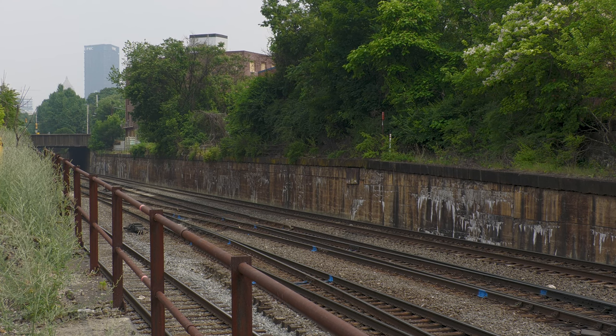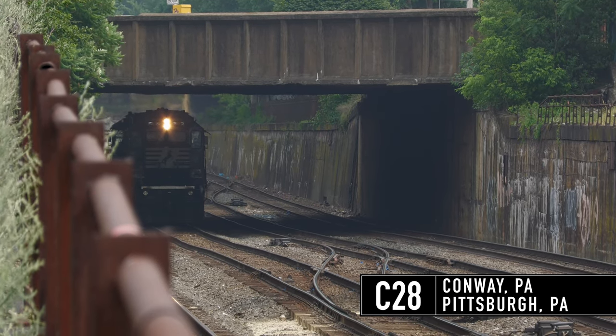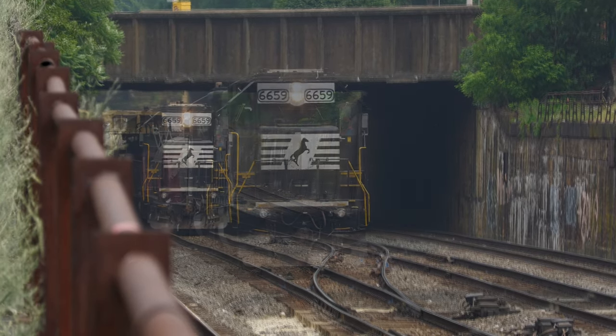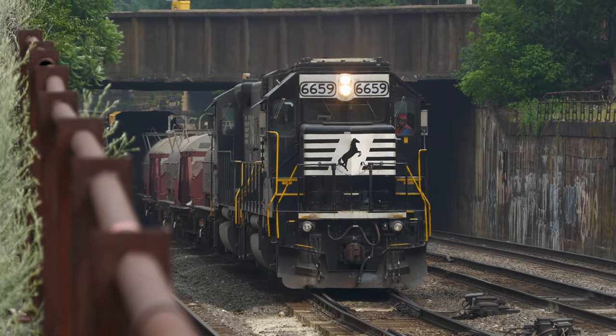Trailing behind 63V by just a matter of minutes was local job C28. Today's job is powered by a Norfolk Southern slug set. And check out that slug mom leading the train. That's one of only 12 remaining GP59Es on the active roster.